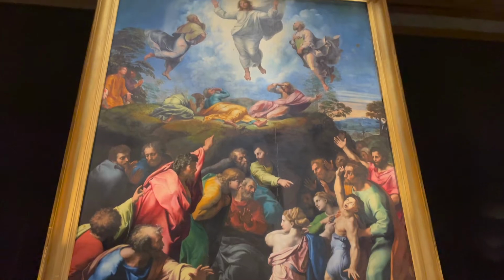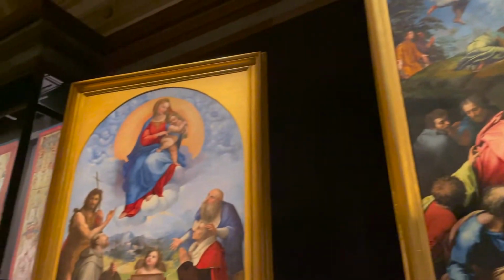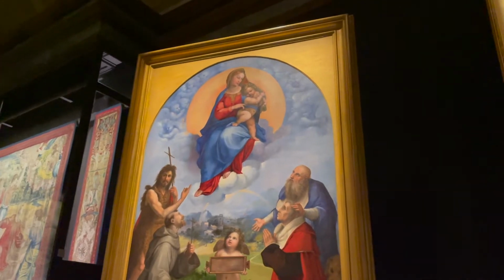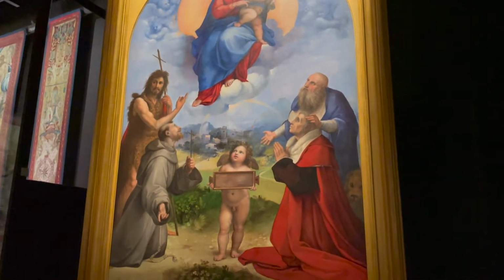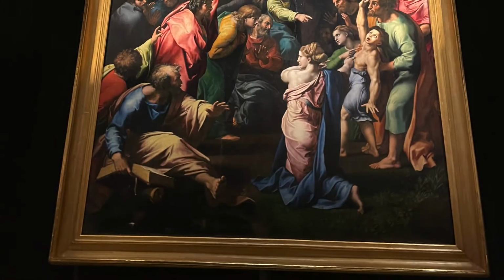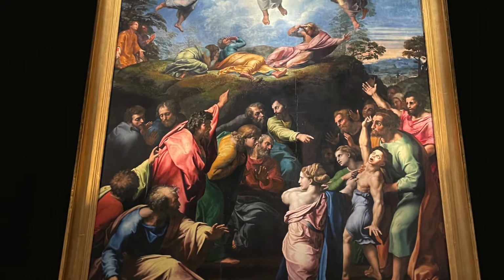These paintings are Raphael's Transfiguration and Madonna of Foligno. The Transfiguration painting was his last work, as he died in 1520 before completing it. It combines two biblical stories, the Transfiguration of Christ and the healing of a possessed boy from the Gospels.